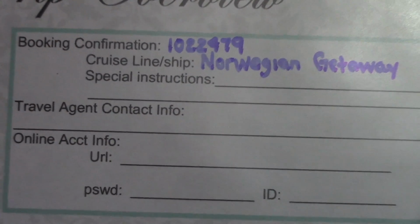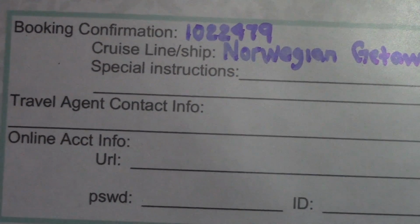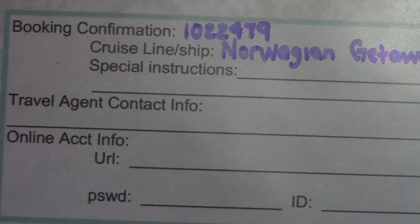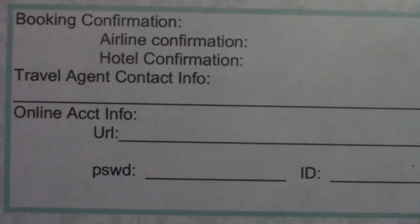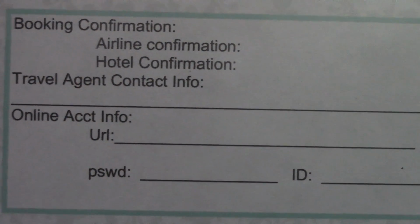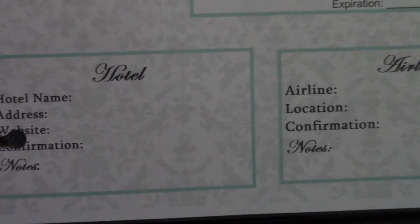The trip overview is useful information about your trip you can quickly access if needed, such as your air and hotel confirmation, time, departure, and arrival of airline, travel agent contact information, and any online account information, the website, your password, and ID. The trip overview is divided into 3 sections: cruise, domestic, and foreign travel, and it also has hotel and airline information at a quick glance.